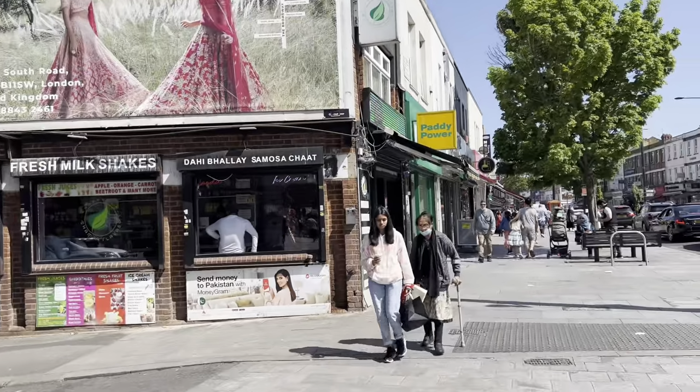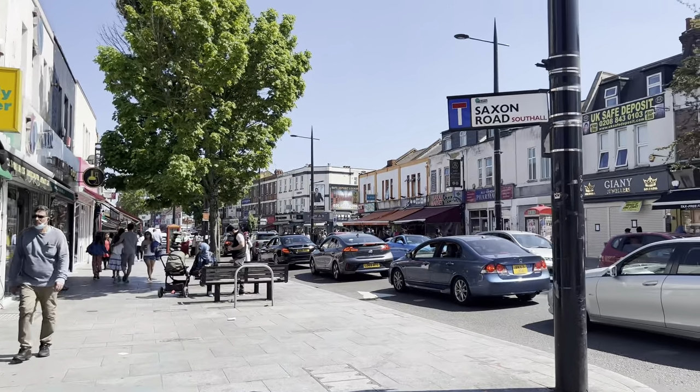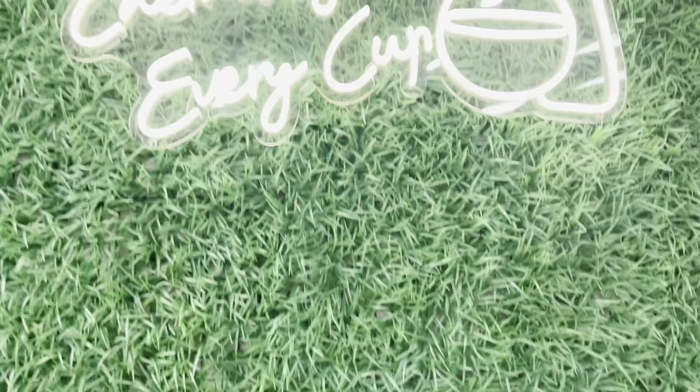I think every lane has a pani puri shop here. There are so many lehenga and clothing shops here. I think if Wembley is the place to eat, this is the place to shop. Accessories, jewelries, lehengas, dresses, tandoori chai.